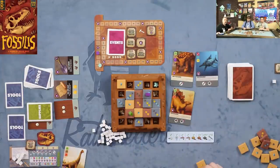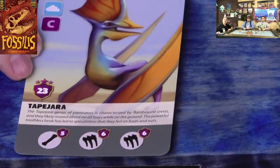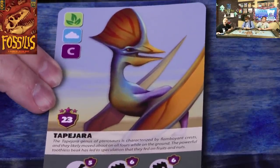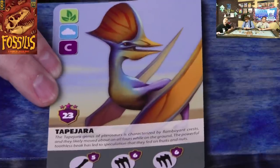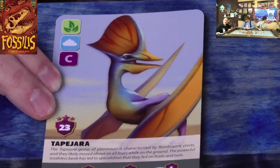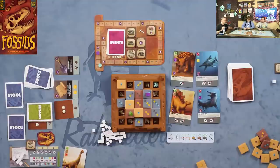Okay. So Roy, cool. I think you got to show off this card. Let's do it. At the Copacabana, she's a herbivore from the Cretaceous age. And she likes clouds. She flies. Okay. Your turn, Mike.